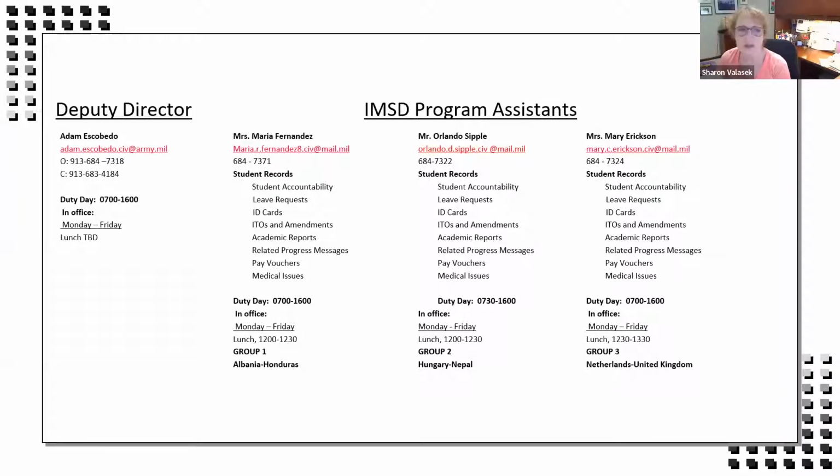So this is a further breakdown from that past slide that had the org chart. This is a list of each of the responsibilities for each of those program assistants and which countries they support. At the very bottom, group 1 is Albania through Honduras. So anything that has to do with those countries is handled by Mrs. Maria Fernandez. Hungary through Nepal is Orlando Sippel, and then Mary Erickson handles Netherlands through the United Kingdom.